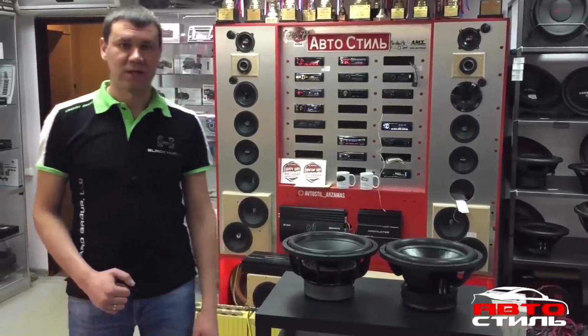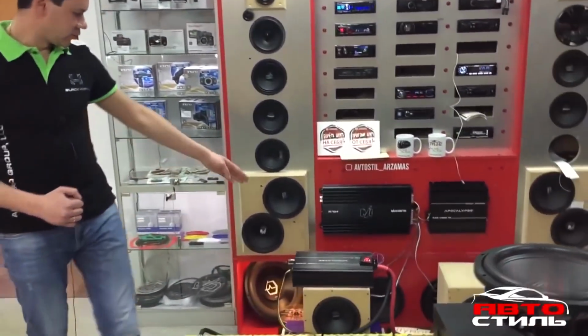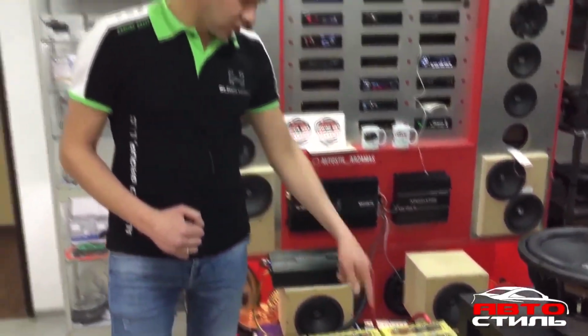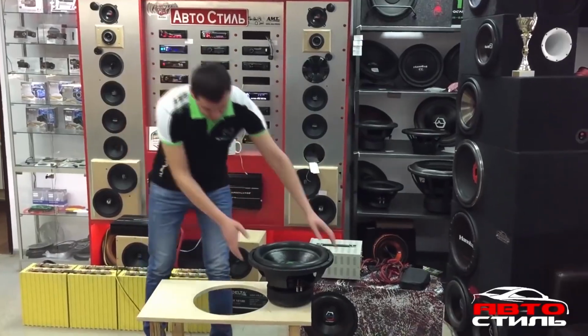A few words about power supply. Power comes from a 700 amp lithium battery pack and a deafbonce Apocalypse 7800 amplifier. Our voltmeter is set to 13.3 volts. Got some unit clamps, and we've got a Mastec charger waiting around just in case. So we're going to fit the speaker in here.